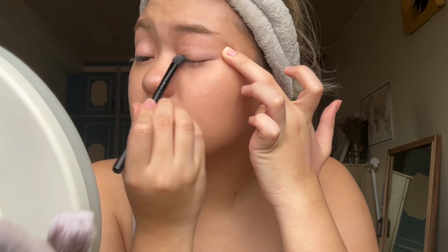Okay, so I'm gonna put this lightest color on all over my lids as kind of like a transition shade. The next shade is gonna be on my crease area only. You'll see where I put it. And then I also picked up a darkish mauve shade just to line my lash line. And then all of the colors I put on are going to be put under my eyes as well for a more cohesive look, as you can see here.